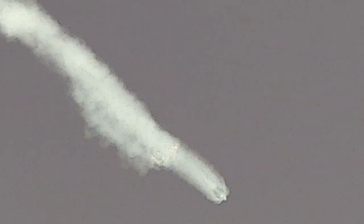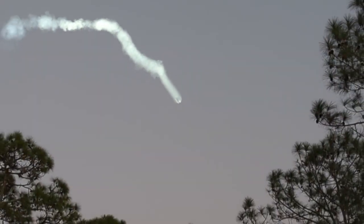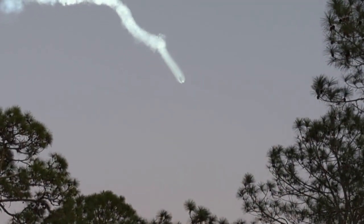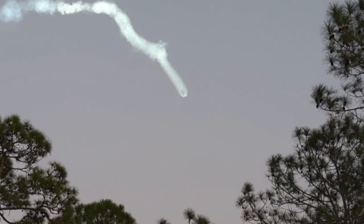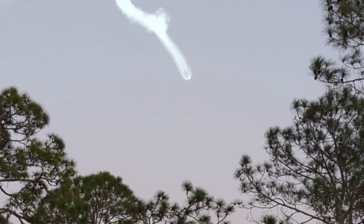Side booster separation. There's a little bit of a delay between the audio here and what we're seeing. Incredible views. We just had BECO and separation of the side boosters, and you can see on your left-hand screen that the side boosters have lit back up. They are now in their boost back burn, making their way back down to Earth.